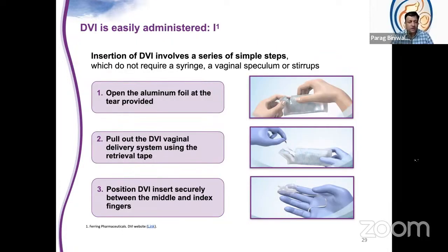So how do we do it? Open the aluminum foil. You can have a look at the slide and see how this particular system is available. Until you decide to insert it, keep it in the freezer, and then it is brought directly to the labor room or consulting room where you're going to put this.